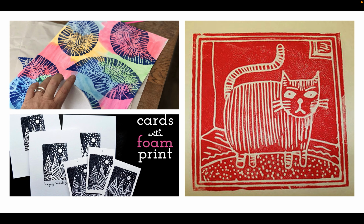And you can see here are just more examples. You can do so much with this method. Super easy and super fun.